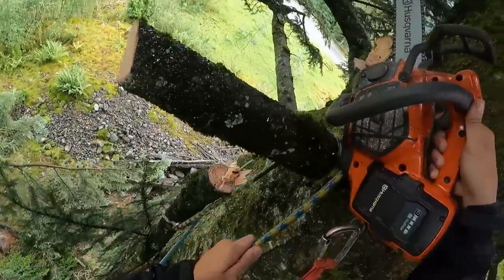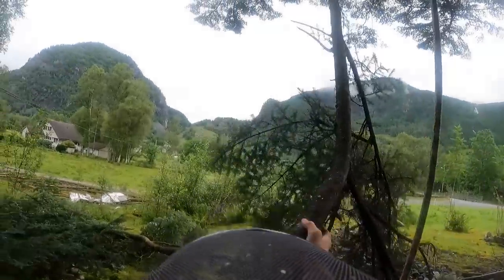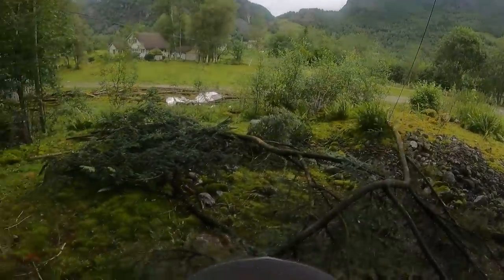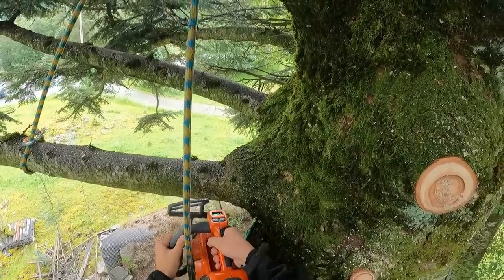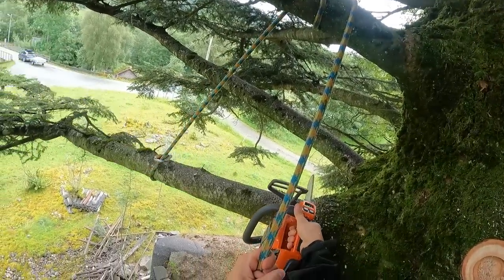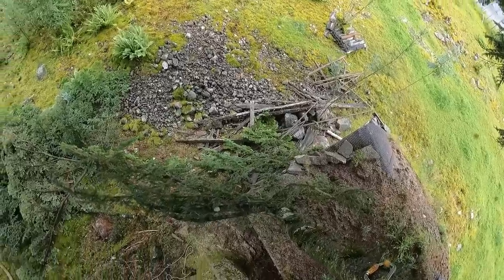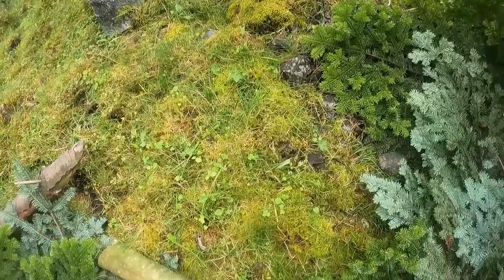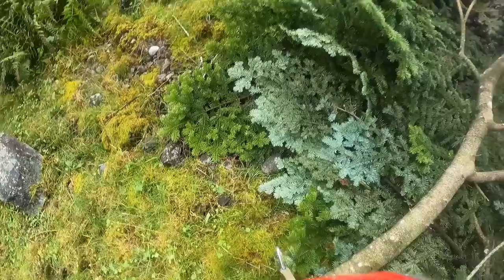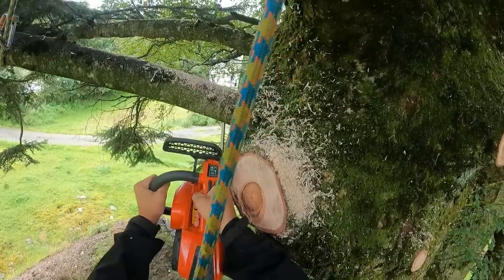All right, I got that. These limbs are heavier than I was expecting. Jeez, even like this, it's still pretty heavy. Wow, dude, these limbs are big. Oh, this will be the worst cleanup. Probably just going to use gasoline for it. Yeah, just light it on fire.